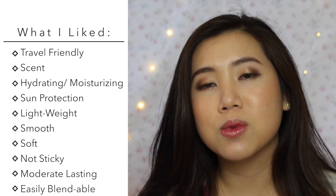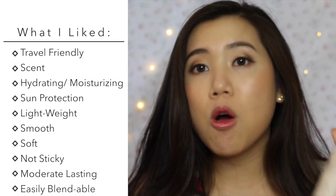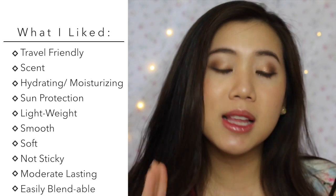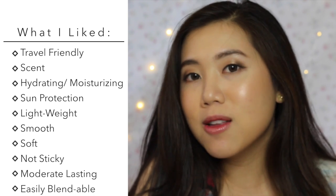It smells like baby lotion in my opinion. I don't have exact words to explain what it smells like, but if you smell Johnson & Johnson's baby lotion, either the pink or purple, I don't know which one, it smells very similar to that. I do like that smell, so that's why I'm including it in my pros, because I like the smell of baby lotion.